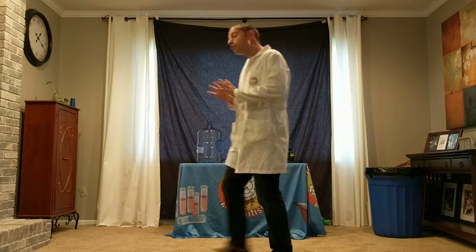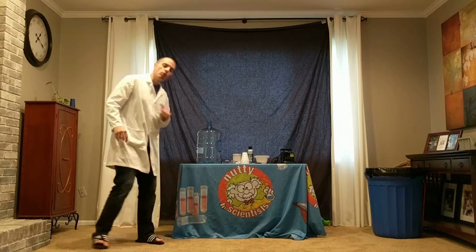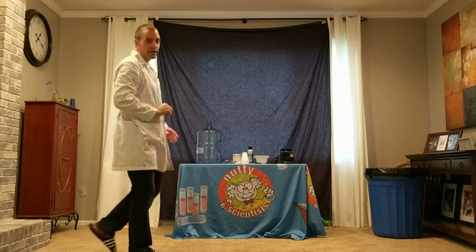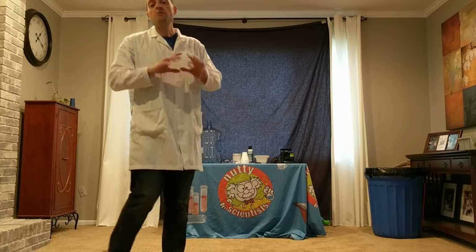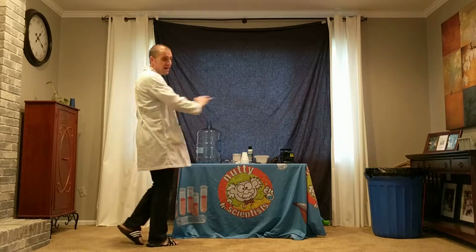Now, the first rule is really, really important. You see, the first rule actually has to do with this table right here. On this table is where we keep all of our scientific experiments. Now, these can be a little bit dangerous, and so what I need you guys to do is please, either during the presentation or after or anything, please don't touch anything on the table.